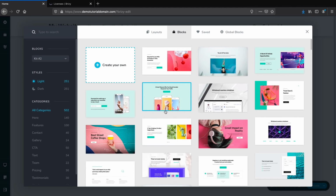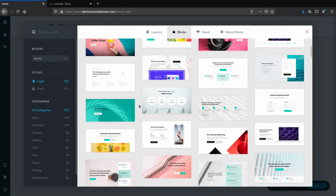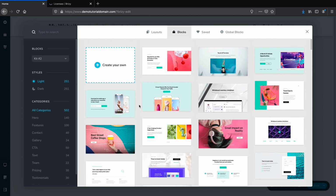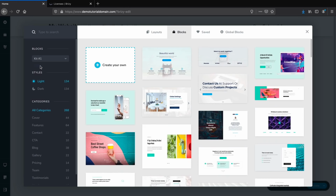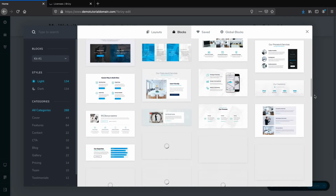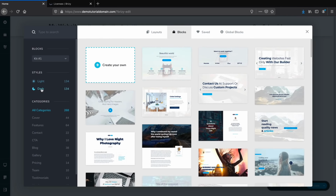So you'll notice right away how we have these blocks. How the blocks work is essentially you can add these blocks to your website and you can modify them, you can change them, and you can make them look however you want. Now, since we have the Pro version, we have different block kits. So we have Kit 1 and we also have Kit 2. So here's just a list of all of the blocks that you can use. I mean, there's tons of them, and they come in a light scheme and also a dark scheme.